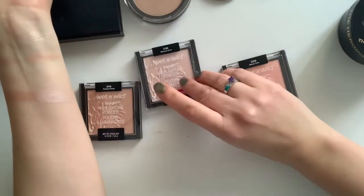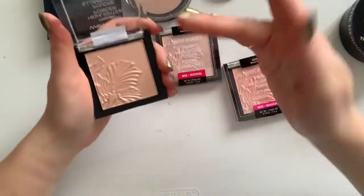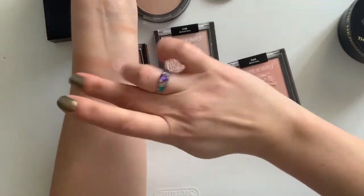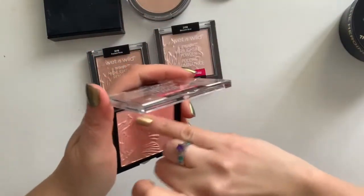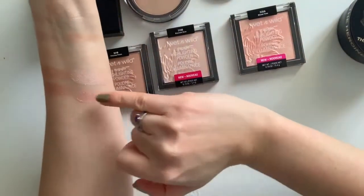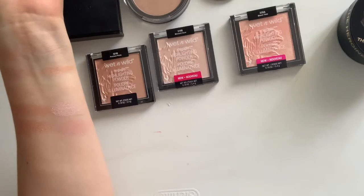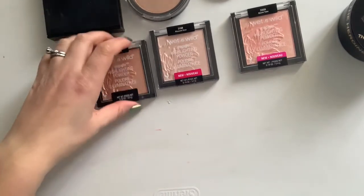But the Blossom Glow is a beautiful icy pink. Then I have Precious Petals. This is the more peachy goldeny color, and then Bloom Time, which is much pinker than the Precious Petals, but it's still got that like peachy undertone to it. I mean, they're nice highlighters, and I'm going to continue using them. I'm just not going to purchase from Wet n Wild anymore.